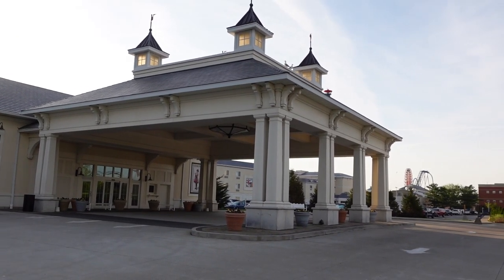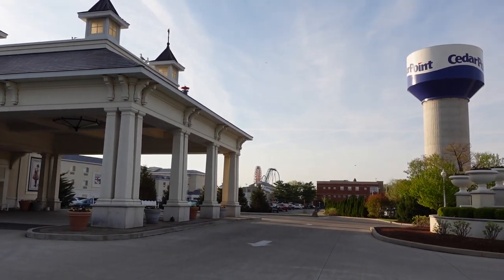Welcome back to Kerney-cation. We're here for Cedar Point opening weekend 2023, and we're staying at, you guessed it, Hotel Breakers. So today we're gonna be checking out what it's like to be a resort guest here at Cedar Point.